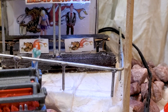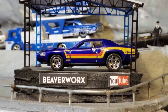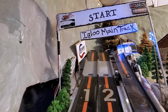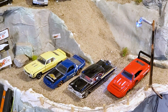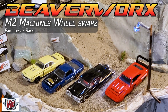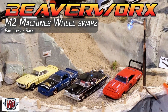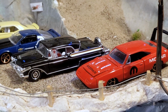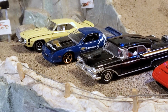Welcome back, everybody. It is part 2 of the Igloo Proving Grounds and Beaverworx Diecast Racing's trip down the Igloo main track with the really cool looking M2 wheel swap cars we did. We had the qualifying runs earlier this week that determined the race positions we're going to be dealing with tonight. Look at these things.